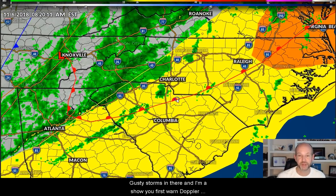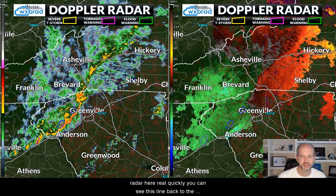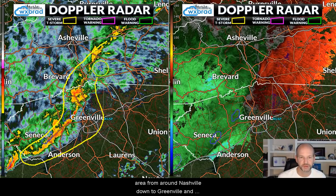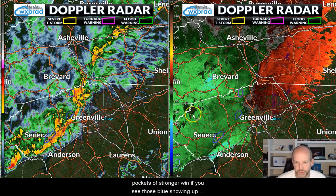Now, there are still some pretty gusty storms in there, and I'm going to show you First Warn Doppler radar here real quickly. You can see this line back to the west, and I have the dual panel on here, and you'll notice this area from around Asheville down to Greenville and Anderson, South Carolina. Embedded in there are some pockets of stronger wind, and if you see those blues showing up, those are winds that are getting close to 58 or 60 miles an hour.